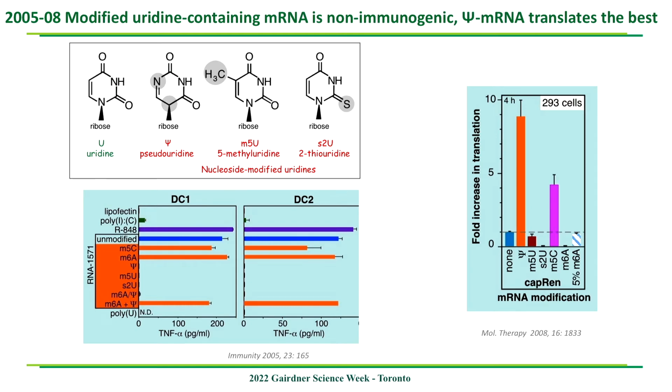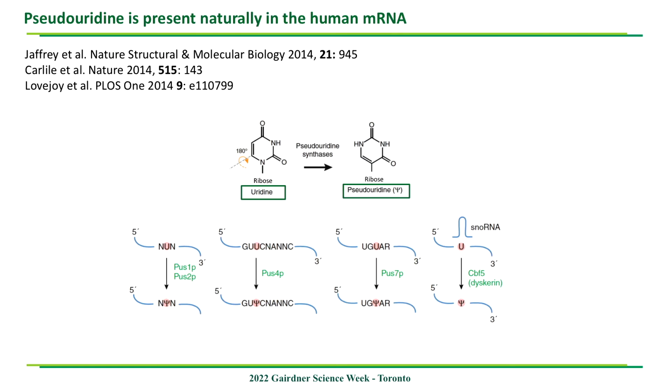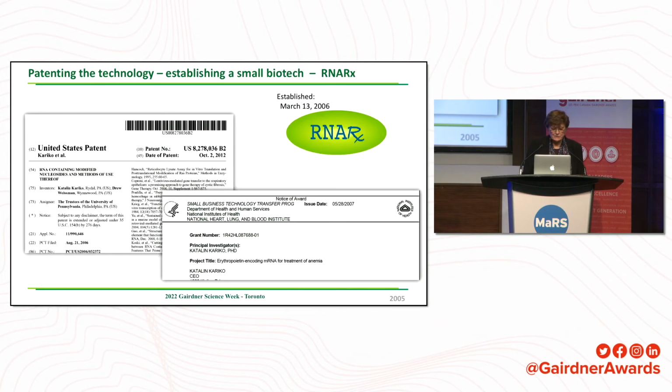I have to say that we also described that Toll-like receptor 7 and 8 were actually activated by uridine-containing RNA, and 10 years later, crystal structures demonstrated that the uridine nucleoside itself can help to dimerize Toll-like receptor 8 and activate it. Also, when we did our experiments, we didn't know that our mRNA has pseudouridine, but it turned out, in 2014, that several papers were published showing that our RNA also has pseudouridine in it, incorporated by a different mechanism.